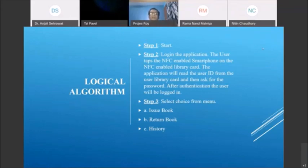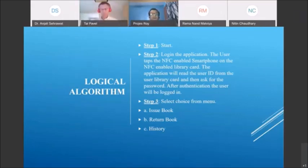Log in to the application. The user taps an NFC-enabled smartphone on the NFC-enabled library card. The application will read the user ID from the library card and then ask for the password. After authentication, the user will be logged in. Step 3, select a choice from the menu: issue books or return books. And here is step 4.